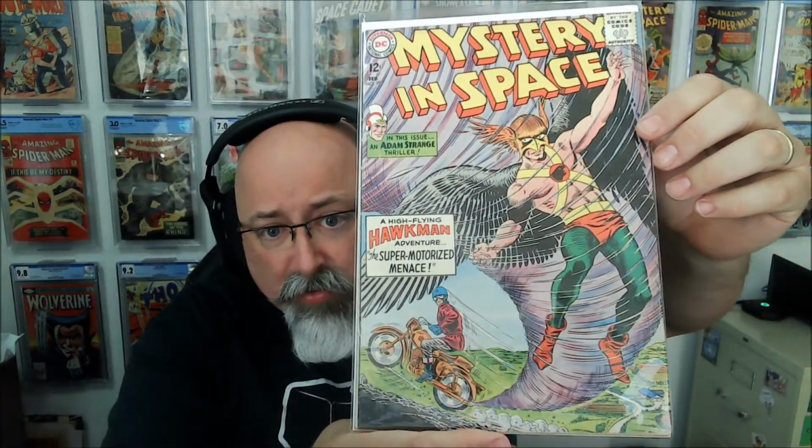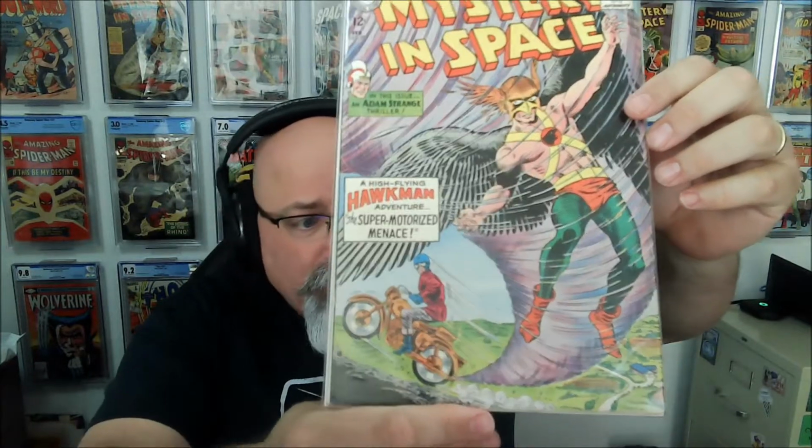We have, looks like the book itself. We got 5 layers of cardboard, the majority of it on one side. So this is awesome to me right now. I've been working on a Mystery in Space run for a while. This is Mystery in Space 89 with Hawkman. This book, in this condition, is definitely in fine condition.